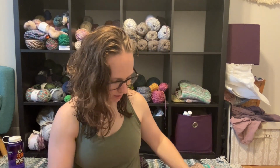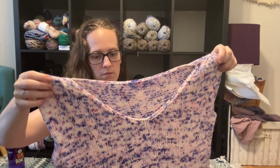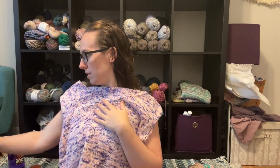I'm also going to keep this tee. This is the, wait, is this the Avea tee? What is this hat then? I don't remember what this is called. I think this is the Avea tee. No, this is the Amez tee. Amez tee, Avea hat. I'm keeping this.